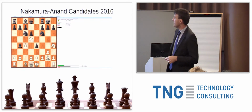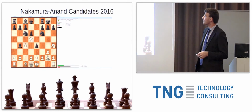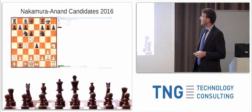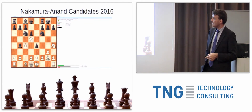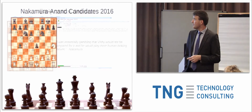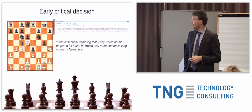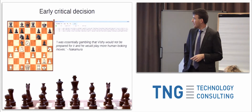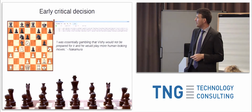And here, I don't know if you can see these, but I have the opening book in the Houdini engine here, which is, I think, one of the best ones. And it tells me that knight takes b4, knight takes bishop, is the most common move and played a lot. And there's a couple other options. But instead, Hikaru played a3, attacking his bishop, which is forcing, but not considered by the engine in any of its top choices. And they reached this position, which is already very messy, very early on. And Hikaru said afterwards that he was essentially gambling that Vishy would not be prepared for it, and he'd play more human-looking moves.